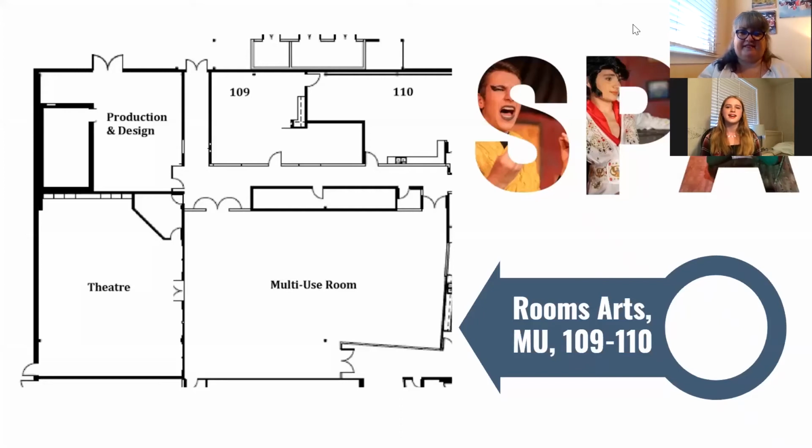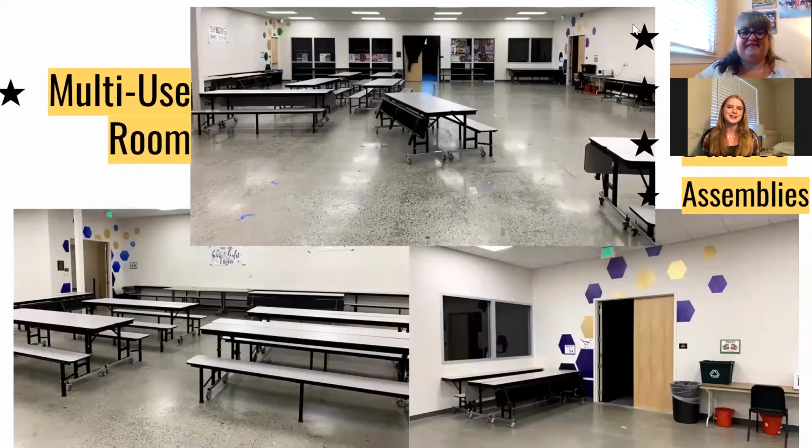Next, let's come to the multi-use room and a few of our art spaces. So the multi-use room has been used for dances, assemblies, rallies, many different things. It's a lunch space as well. And whenever you come in this room, there's always something fun going on, be it the energy of students having lunch and hanging out together, or an assembly put together by our amazing leadership team. This is a great room to be in.